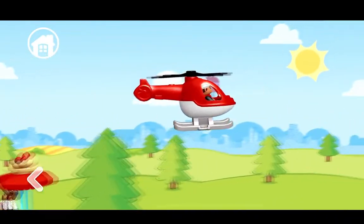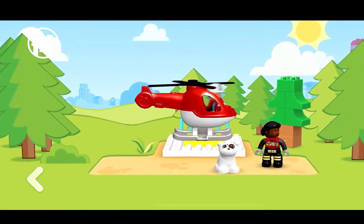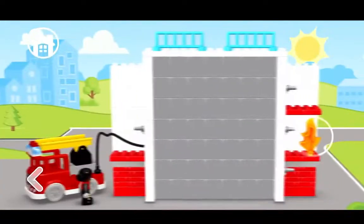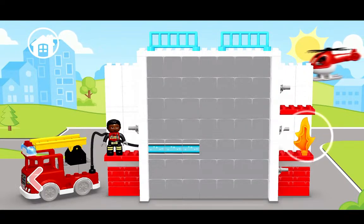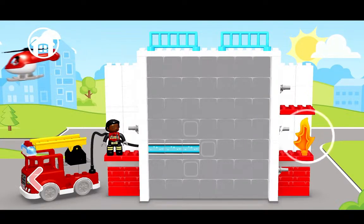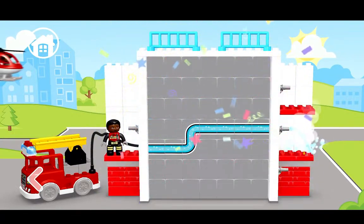Let's see what's next. Oh, we're completely done. Okay, super. Let's see what's the next level. Oh, no, look, there's a fire on the second floor. We need to put it out. So, we need to pull a pipe with water from the car to the hydrant on the second floor. Let's do it. Yes, super. So good.